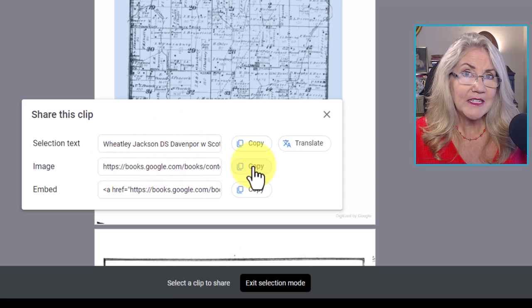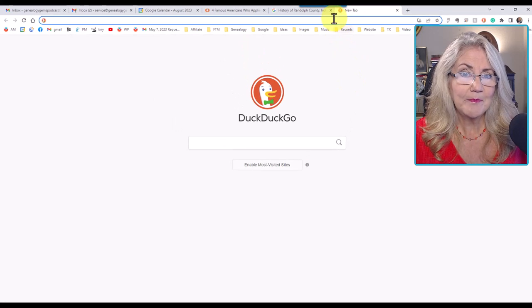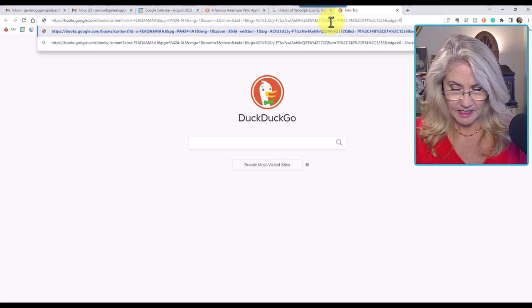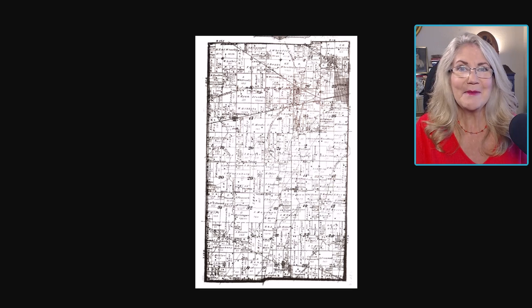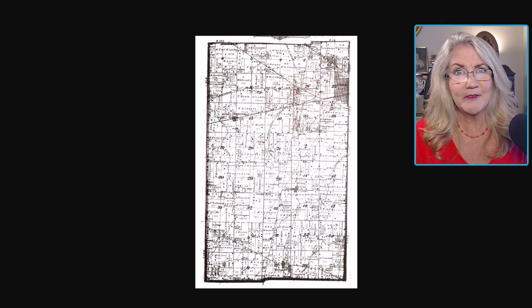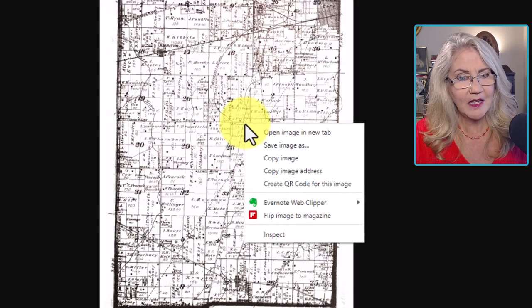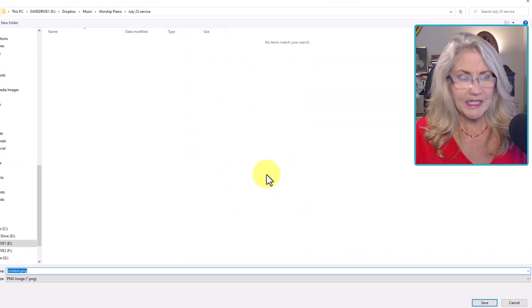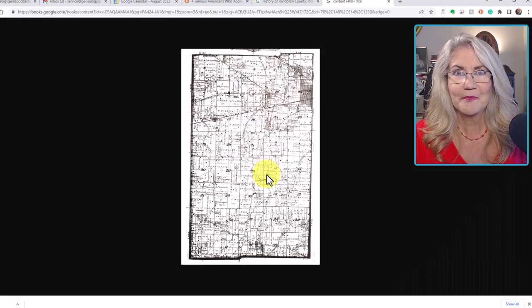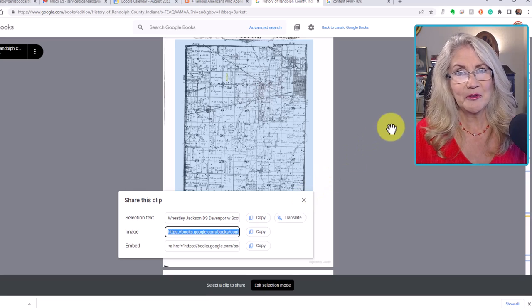If I copy this link for this image and I open a new web browser tab, I am going to paste it and press enter. There's my image. So I'm able to screenshot right out of the book and save it to my hard drive. How? Right click on it. Save image as, and then I will save it to my hard drive. That easy. I have the JPEG now on my hard drive. So this is a terrific tool.